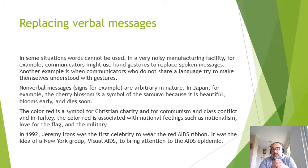But nonverbal messages, signs, for instance, are arbitrary in nature. In Japan, for instance, the cherry blossom is a symbol of the samurai because it is beautiful, blooms early, and dies soon. But if you think about it, in our culture, the cherry blossom refers to springtime, birth, joy, and happiness. So there are different meanings attributed to the same messages.